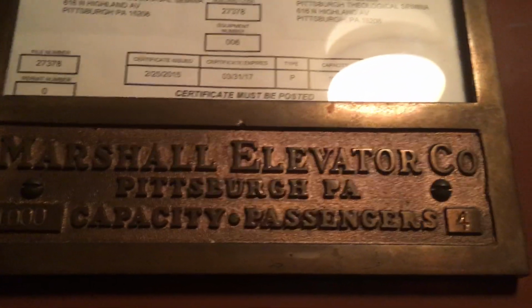Yes, hydraulic. There's a certificate. Marshall elevator. Pretty basic old cab. No smoking. This is a very small elevator. Open the gate. Door closes when I shut it. I like that. And that's it.